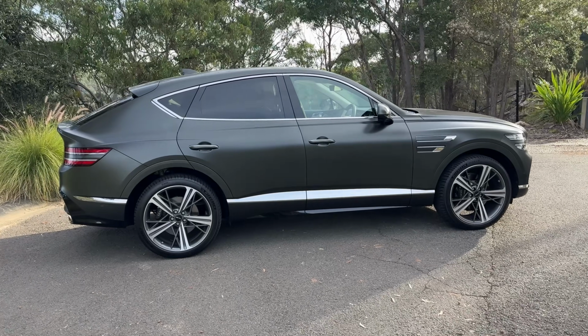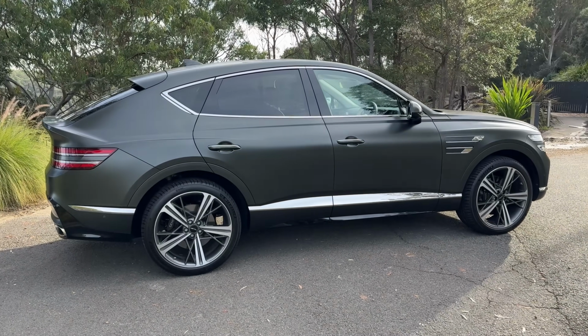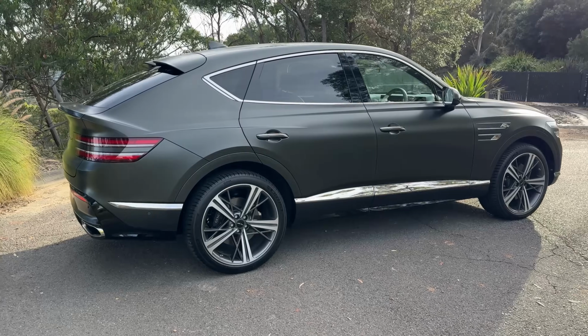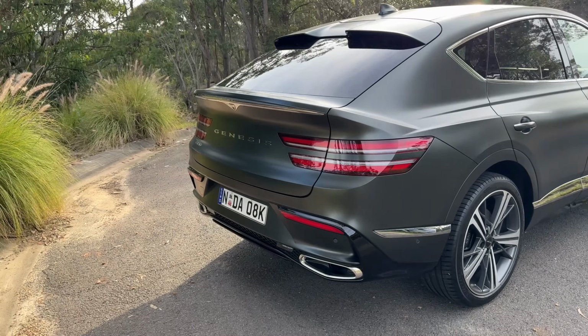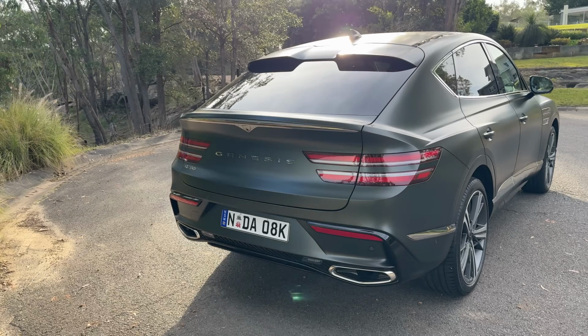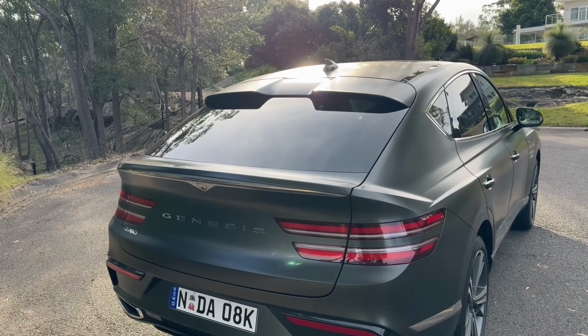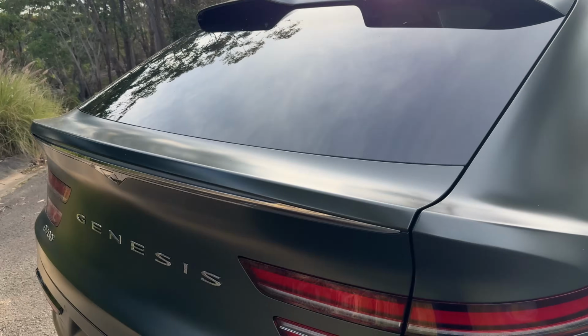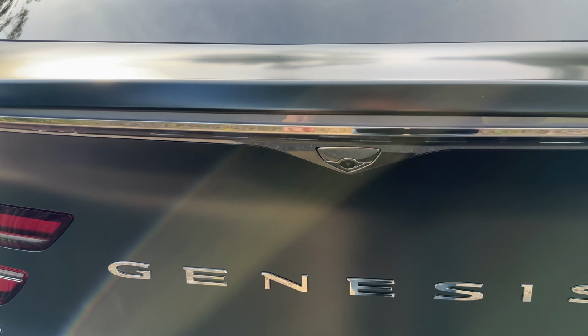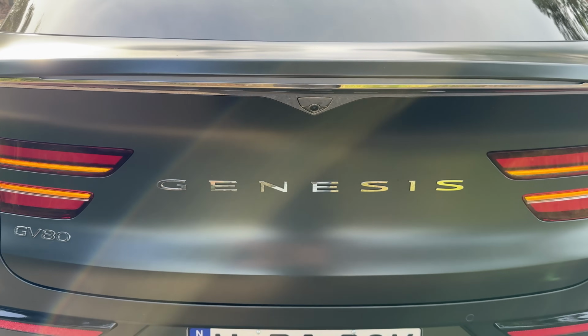All versions come with 22-inch wheels. This being the coupe version, it gets a slightly different wheel design. And obviously at the back, there might be a little price to pay in terms of the boot space available to you. It gets a slightly different rear spoiler and maybe crucially for some people, no rear wiper, which could be really, really annoying. But let's have a look in the boot.